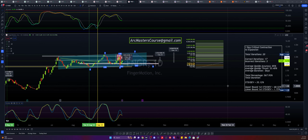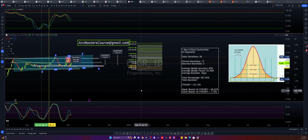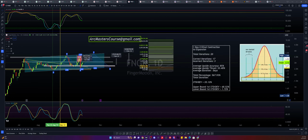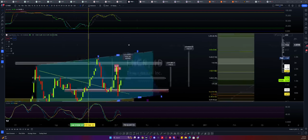So, yeah, now the upper bound of the first standard deviation right up here is landing at about 68.52% with a lower bound at 1.72. Now, what's happening here is that we're actually on the way to completing yet again the mean, followed by the standard deviation of 35.12, right? So those targets are located not too far from where we actually went to today. So the mean, 33.40%, is located at 701. All right, we came up to 649 here, very close to it, and it's still suggesting an upside continuation. In fact, looks like volatility is starting to curl yet again, and expansion is going to begin here. It is more likely than not that expansion may start here, okay, team?